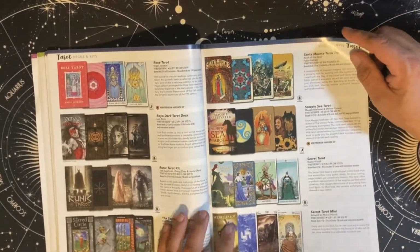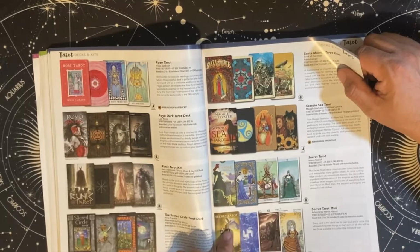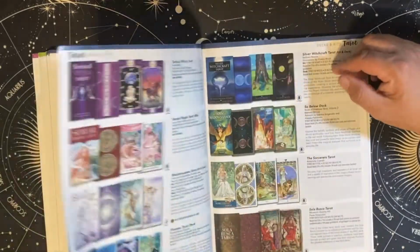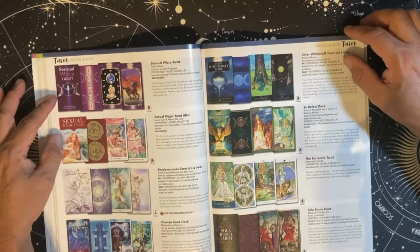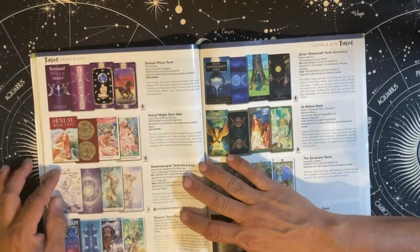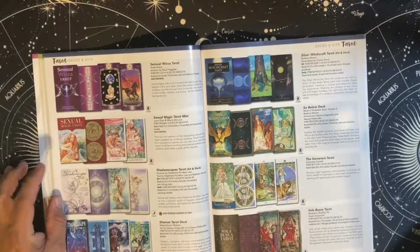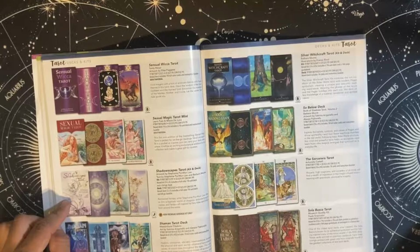And this is one of the ones where I traded the Mini to someone, and then a couple years later she traded it back to me. It was funny. Like, this is my deck, came back. Nope, no sexual. No, I'm out. I do have the Shadowscape Tarot, and like I said in another video, I just recently got the Czech version, which I love. I actually have two copies of this deck, one still in plastic.